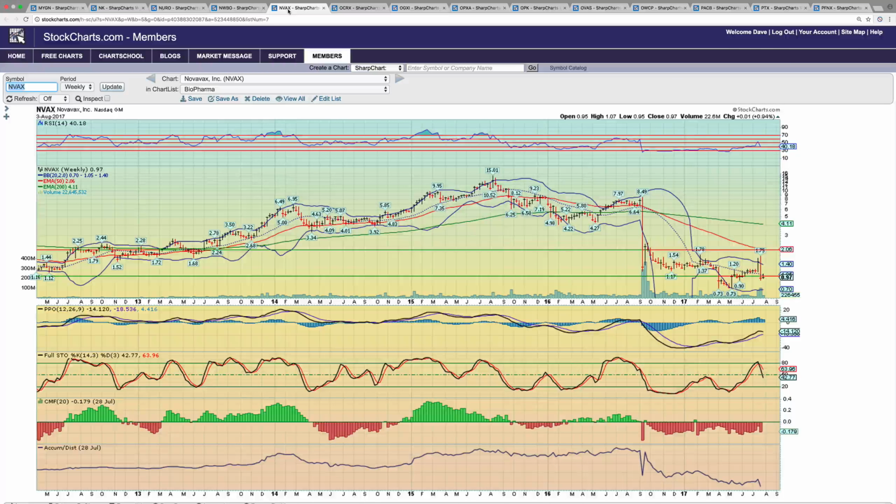It's finding support around that 40 level on the RSI, which coincidentally, or perhaps not coincidentally, is the point of resistance several times over. It acted as support here, here, here, and several more times. Again, no surprise. RSI is very, very interesting in that regard.